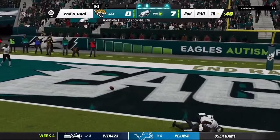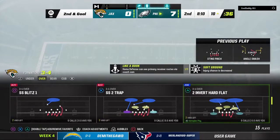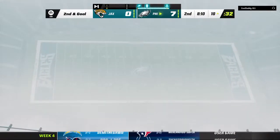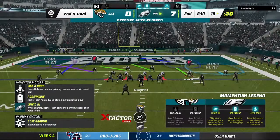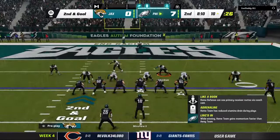Now a throw to the end zone on first down, but it winds up incomplete. This is certainly a team that has proven it likes to target its backs through the air, and defensively, they were aware of that and certainly were prepared on that throw. They'll go again here from the 10-yard line on second and goal.